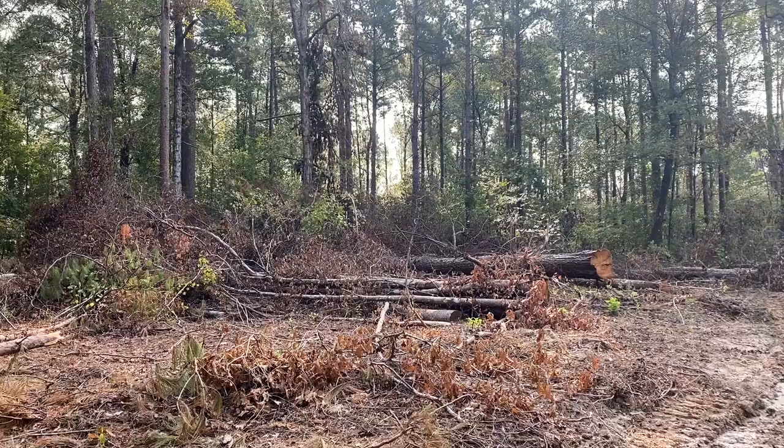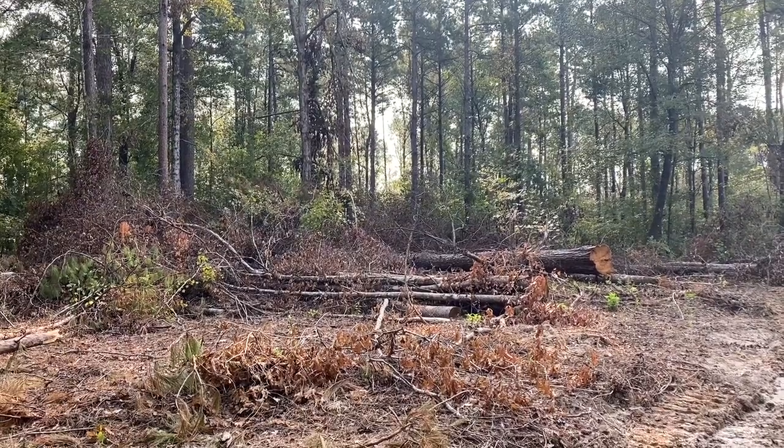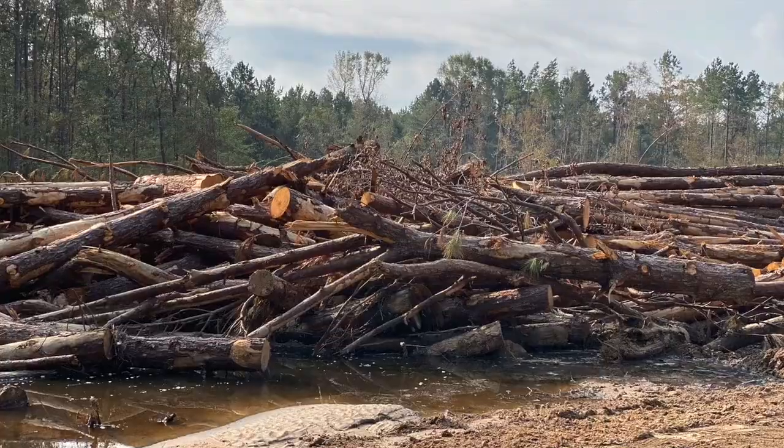So what I'm expecting next year in these hurricane hit areas is that we're going to see more bark beetles in the pine trees and more dead pine trees from bark beetles.